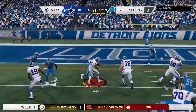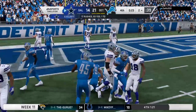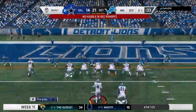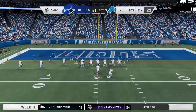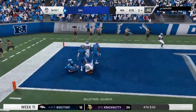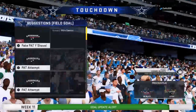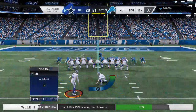From the shotgun again to Elliott. Down at the 2. Broke through first contact, but ultimately stopped shy of the goal line. A gain of 3 last play. This time they double it and pick up 6. They'll look to throw. And he's got it. It's caught for a touchdown. And they have taken the lead here in the final seconds.